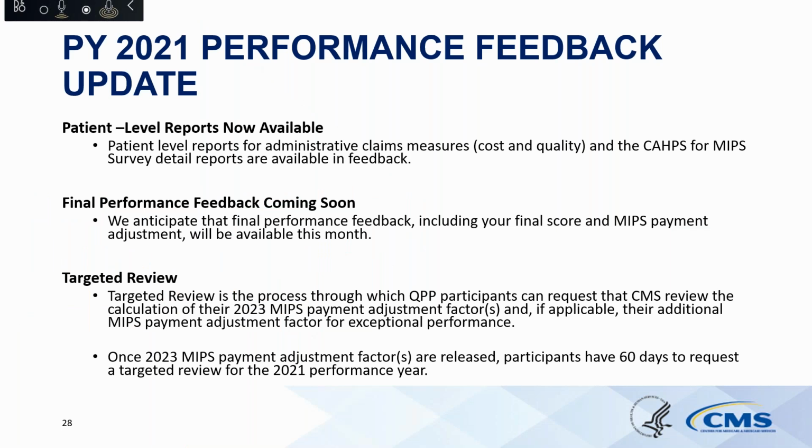Okay, so our first updates are related to our 2021 performance year. So this would be participation that happened last year, and clinicians submitted data for at the beginning of 2022. So now we're moving into our performance feedback part of 2021. So in about May, I believe, we opened up our final score preview period. So this allowed us to display final scores for clinicians, and you could log into feedback and view those. But they didn't include payment adjustment information.